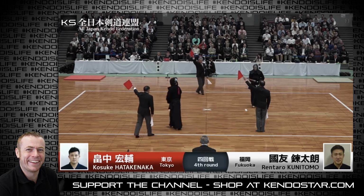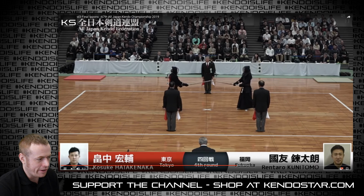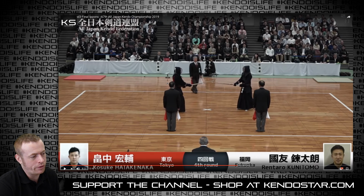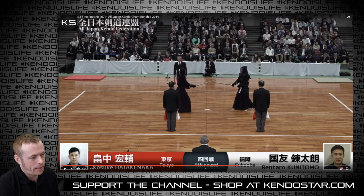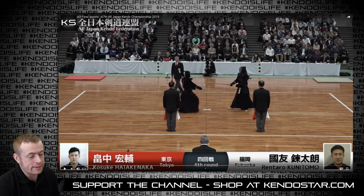That was lovely, wasn't it? So here, he's made a lot of impact on his opponent with his seme, Mr. Hatakenaka. He dips the shinai down, which, as I've said before, is a common practice. People often dip the shinai down before they come for men, which is why Mr. Kunitomo has thought that he's coming for men and he's gone for that.